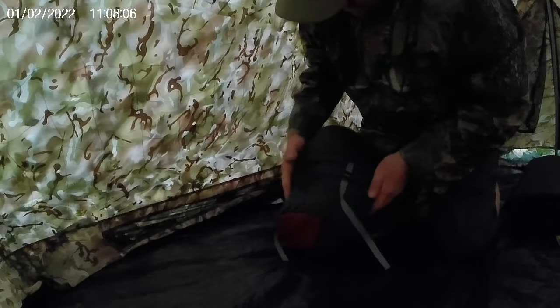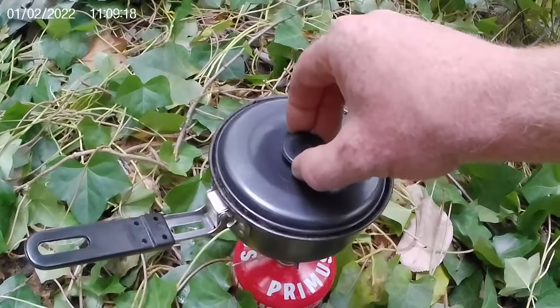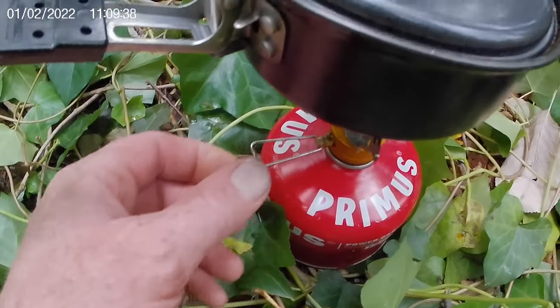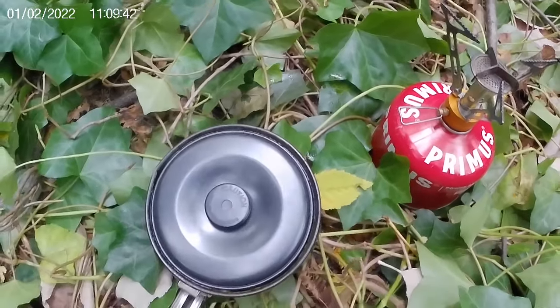Right, while that's cooking away, let's get some of this gear rolled up. That sleeping bag certainly kept us nice and dry and warm, so that was good. Well, that's steaming, so that looks just about done now. Yep, lovely jubbly. Yummy. We're gonna set this aside while it cools down, and we're gonna take this tent down and then dig in. Nice one.